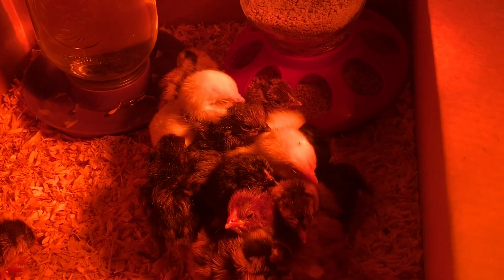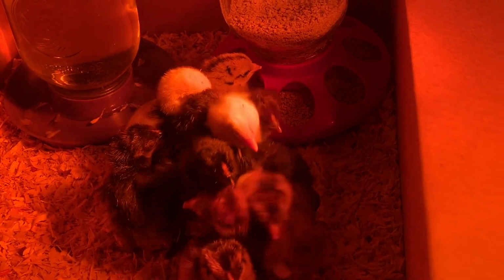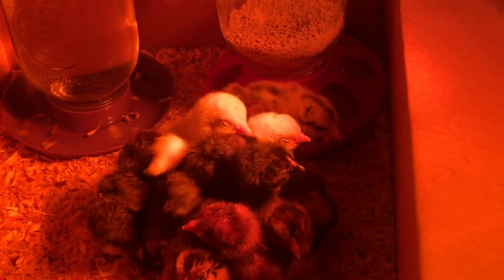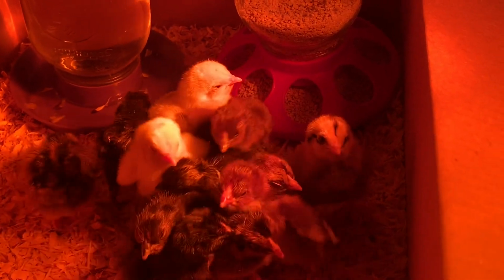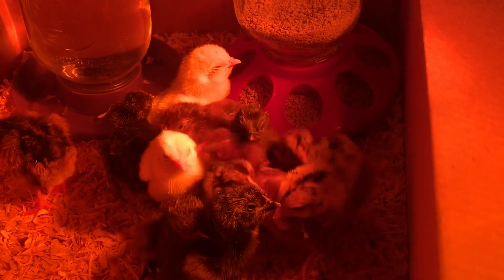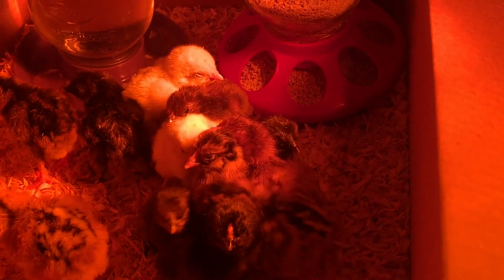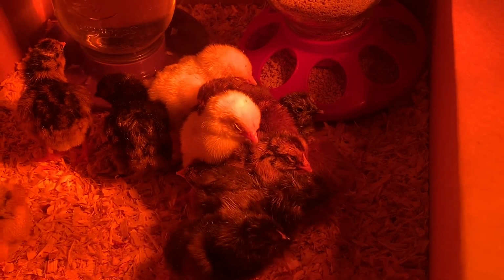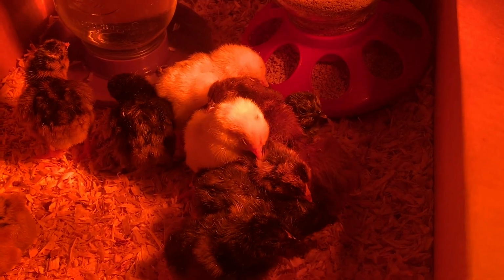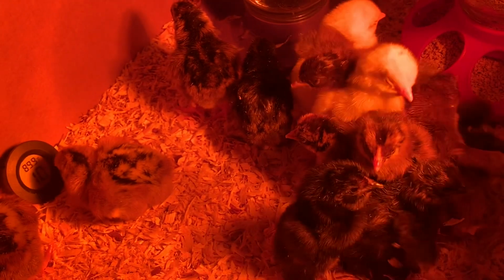Of course, they are still very fragile, so don't interact with them too much just yet. You want to let them figure out their own things. Unless you really want to try to communicate with them, you can, but that's not really the best way to do it at this early age. You want to just let them settle down and really get comfortable with their new world, because they are brand new babies. They know virtually nothing about the world yet, so just let them be themselves.